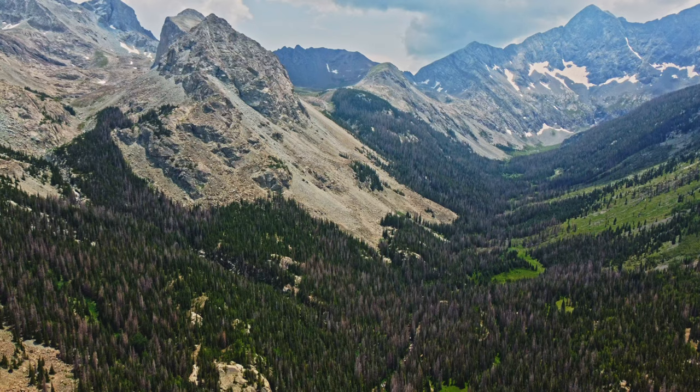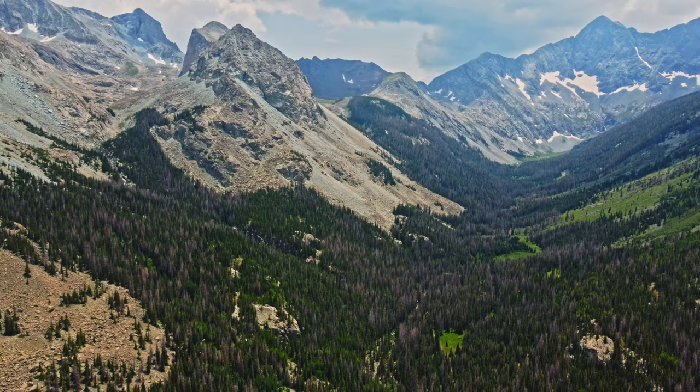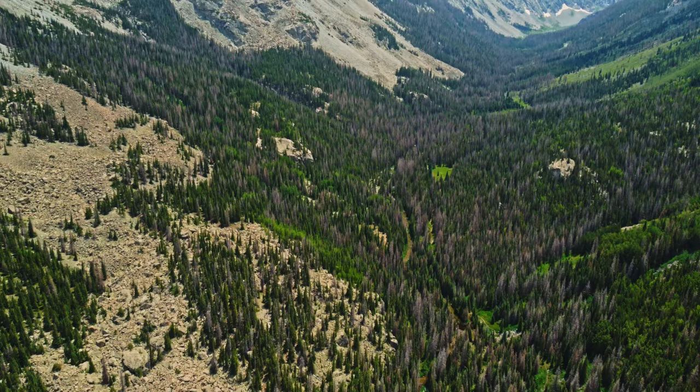I even saw a bear on the way up, so wow, totally awesome. There's just not much I can say bad about any of it. Would recommend visiting Iron Nipple if you get the chance as well.